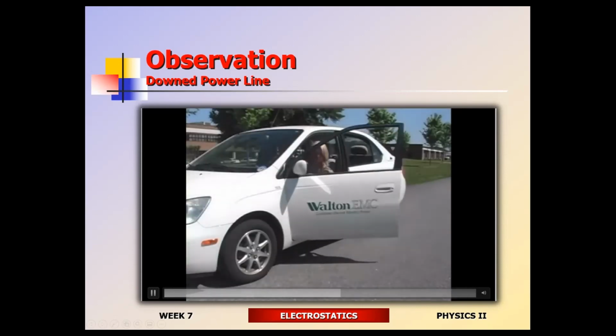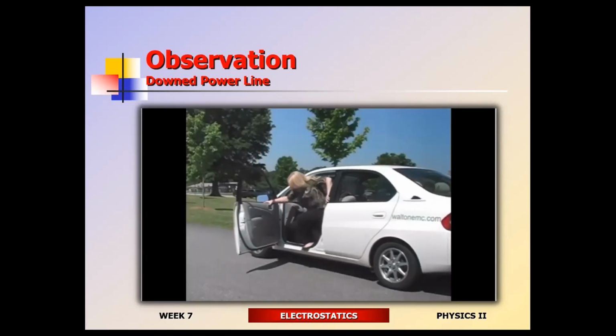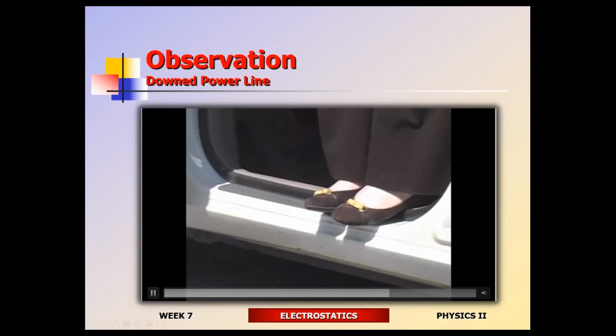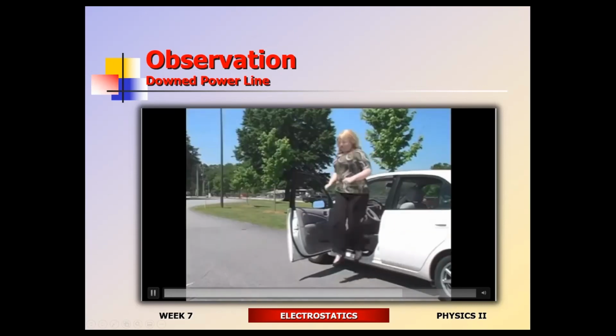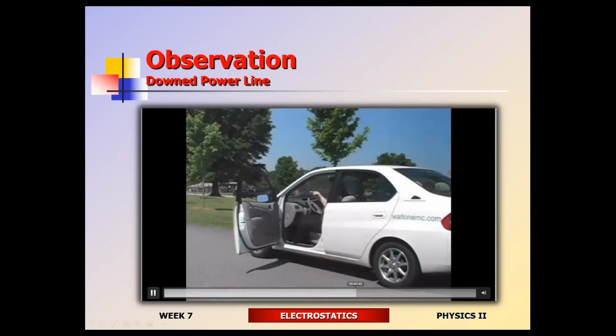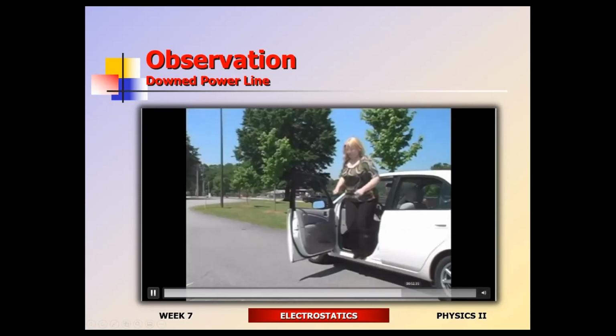Open the door fully. Do not step out. Stand on the metal framing of the car. Keep your hands close to your body to avoid touching the car and the ground at the same time. And then you jump. Slide your feet together. Hop off with both feet. Hop away from the car, keeping your feet together.